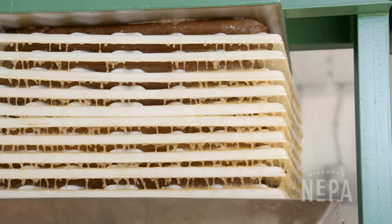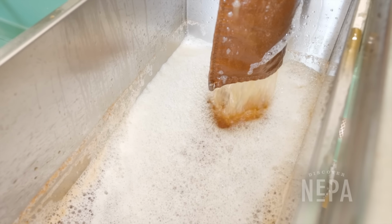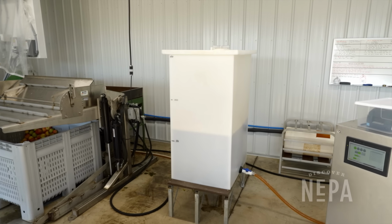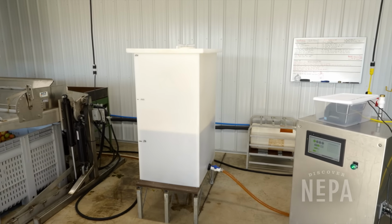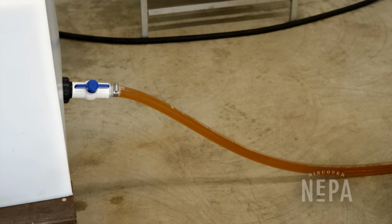So now you've got juice. Where does it go from being squeezed? What's the next step? So from here, as you can see, there's a pump that, as that squeezes out, there's a pump with a hose that goes to a holding tank is what we call it. So it holds it there then. From there, it's gravity fed.